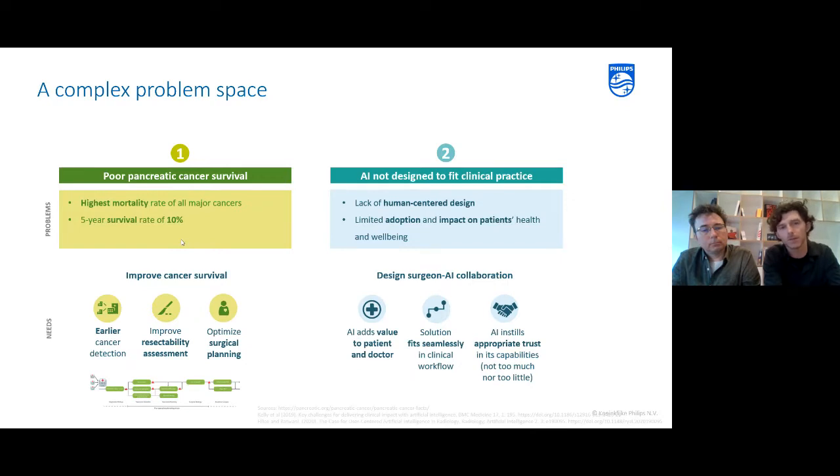And if we would like to improve survival, then there are a few clinical needs that we need to address. So first thing is that you can only operate if the tumor is local, so if it doesn't spread throughout the body, through the lymph nodes or to other organs or body parts. So you really need support in early cancer detection, detected early so that you can still cure it. Then the second point is that if you find it early, the clinicians need support in understanding which patients can undergo surgery and which not, so improving resectability assessment. And then also we need to enable the surgeons to make the best possible preparation going into the surgery, because it's a very complex one, so we can help them with that.